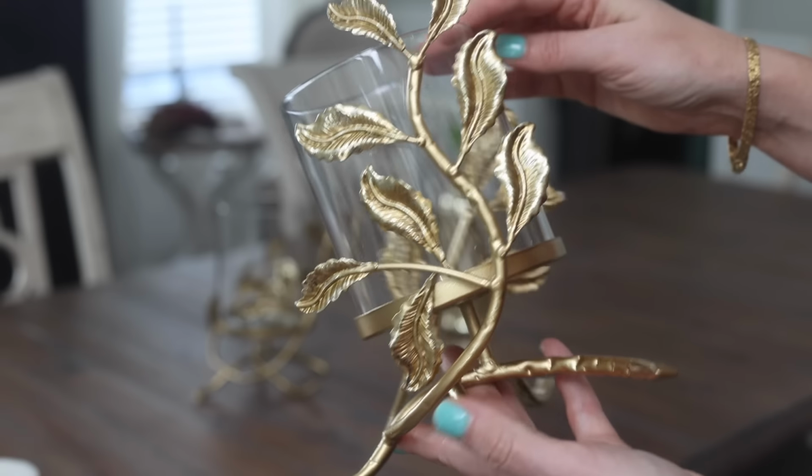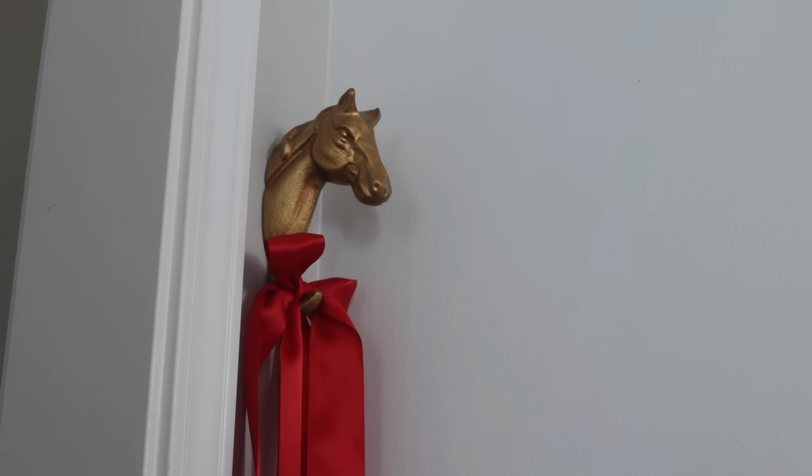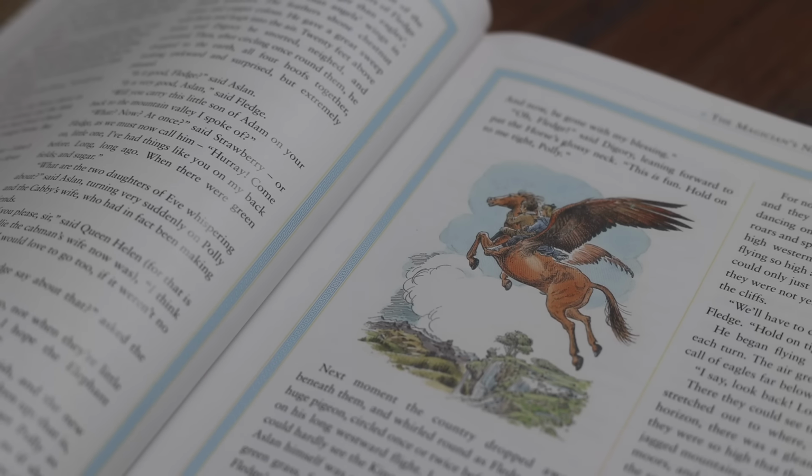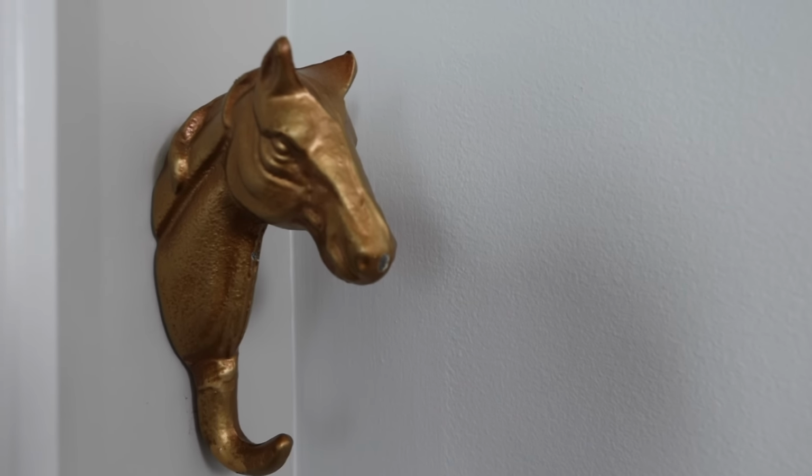I ended up getting this beautiful hurricane vase candle holder. They were under $15. From At Home, I also picked up this super cool bust of a horse, which in the Chronicles of Narnia series, Fledge the horse is the first flying horse in Narnia, and I thought this was the perfect spot to put the key.